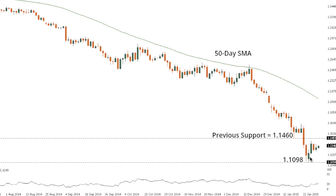Euro dollar. So the euro continues to extend its recovery out from the early Monday 11-year low at 1.098, with the market trading back into the 1.1300s thus far. We've been mostly consolidating within Tuesday's ranges, and the key levels to now watch above and below come in at 1.1460 above and 1.098 below.